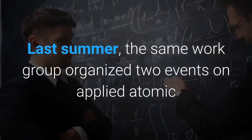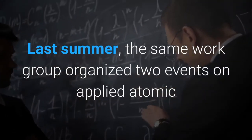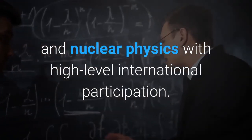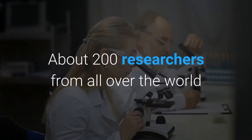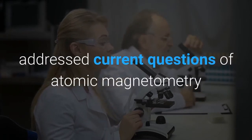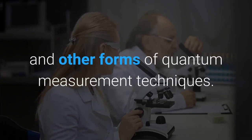Last summer, the same work group organized 2 events on applied atomic and nuclear physics with high-level international participation. About 200 researchers from all over the world addressed current questions of atomic magnetometry and other forms of quantum measurement techniques.